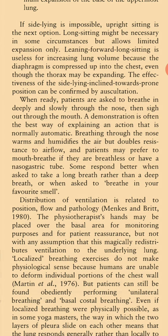When ready, patients are asked to breathe in deeply and slowly through the nose, then sigh out through the mouth. A demonstration is often the best way of explaining an action that is normally automatic. Breathing through the nose warms and humidifies the air but doubles resistance to airflow, and patients may prefer to mouth breathe if they are breathless or have a nasogastric tube.